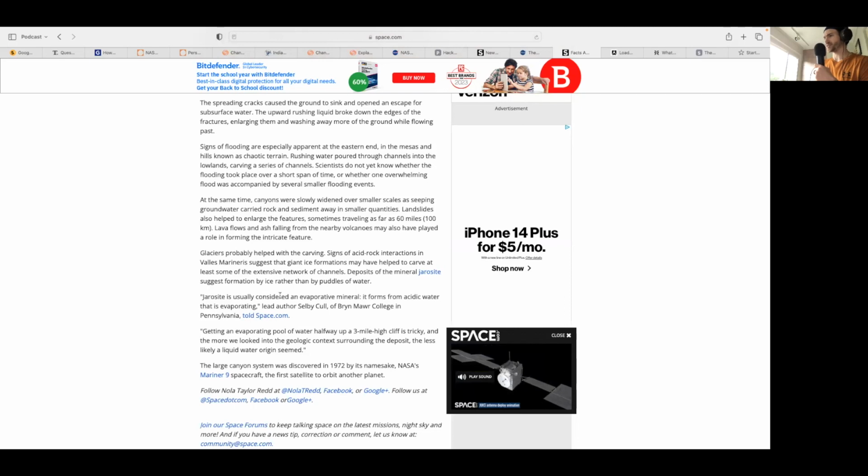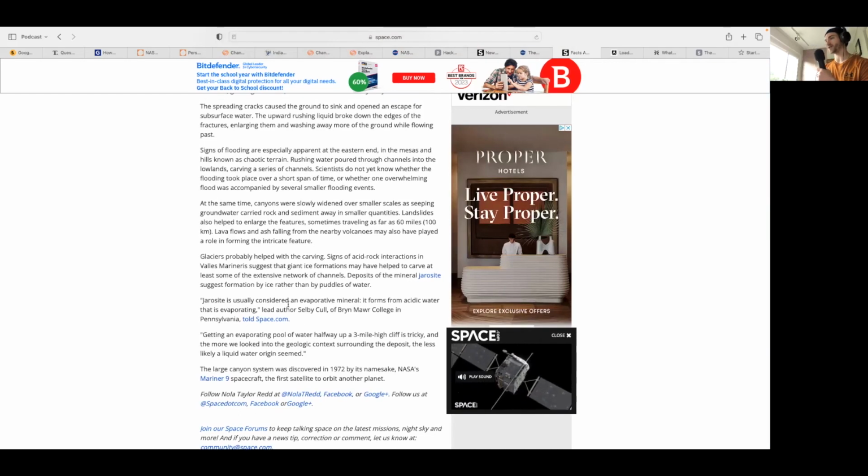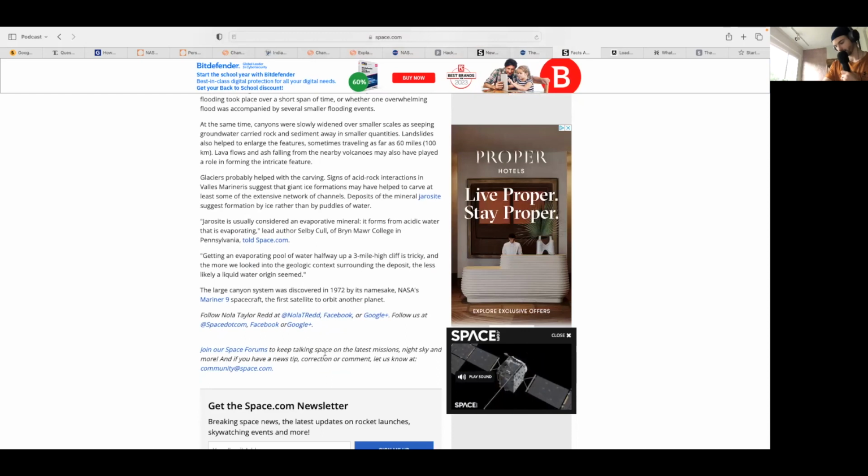Jarosite is usually considered an evaporite mineral. It forms from acidic water that is evaporating, lead author Sarah Cole from Bryn Mawr College in Pennsylvania told Space.com. "Getting an evaporated pool of water halfway up a 3-mile high cliff is tricky, and the more we looked into the geologic context surrounding the deposit, the less likely a liquid water origin seemed."